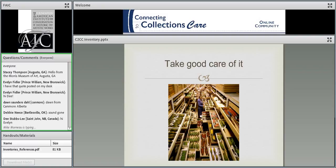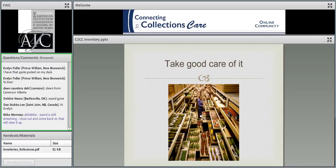An inventory can identify objects that pose a hazard to the rest of your collection, for example, nitrate photographic negatives, or to museum staff, for example, taxidermy specimens preserved with arsenic, so that these objects can be segregated or otherwise stored appropriately.